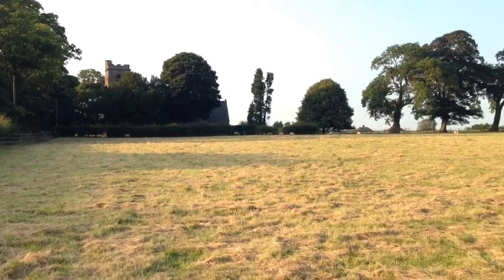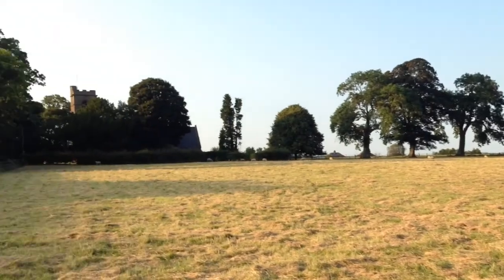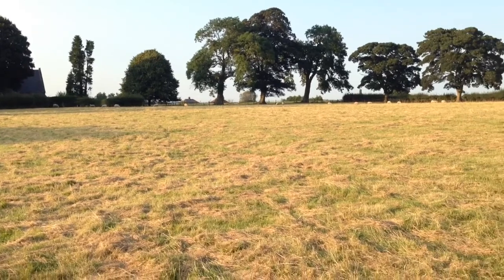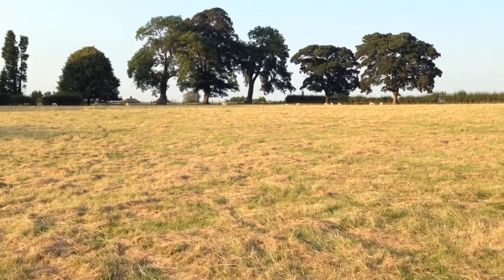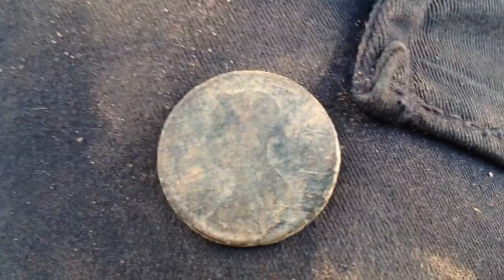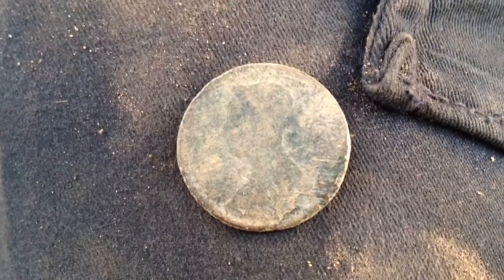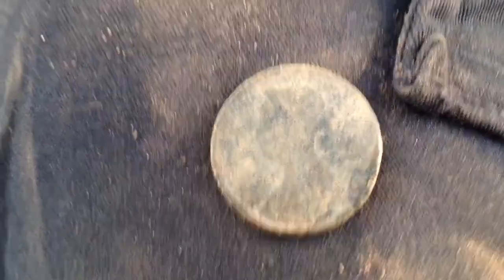Well, I must be mad, it's nearly 7 o'clock, and after all that heat I'm just going to have a little go on this pasture that's been cut on my way home. It's been well done, this pasture, in the past, but we've had hammies and Roman bits, so who knows, you never know, do you? Okay, I've had 3 pieces of trash and this 1882 Queen Victoria halfpenny.